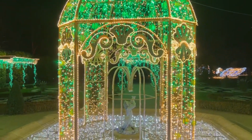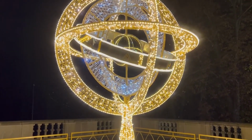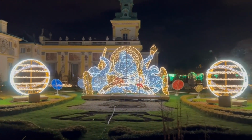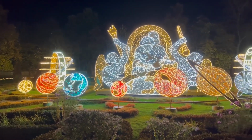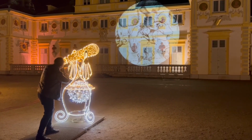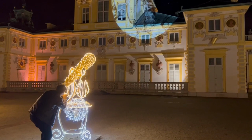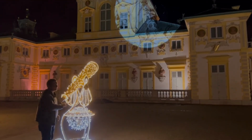But as well as the ancient Greek theme, there was also this kind of astronomy theme. So you have like an astrolabe, you had this interactive planet experience, which I thought was really cool. You had like a telescope, an observatory, all these wonderful things. And it's all linked with Jan Sobieski, who was the owner of this palace in the 17th century. And this palace is fantastic. There will be a video coming up about the history and the origins of this place.